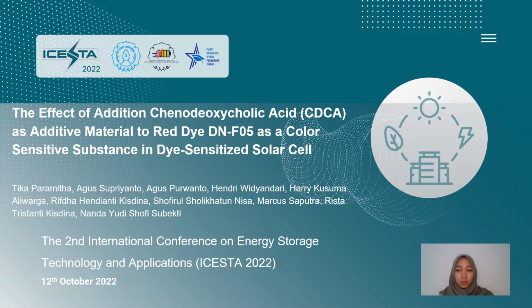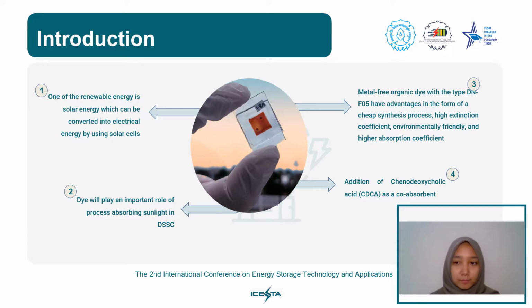Energy Storage Technology and Application 2022. My name is Rista Tristanti Kisdina from Electrocell Surya. I will present our paper, titled The Effect of Addition of Chenodeoxycholic Acid or CDCA as an Additive Material to Red Dye DN-F05 as a Color Sensitive Substance in Dye-Sensitized Solar Cell. Let me start by explaining our research background.